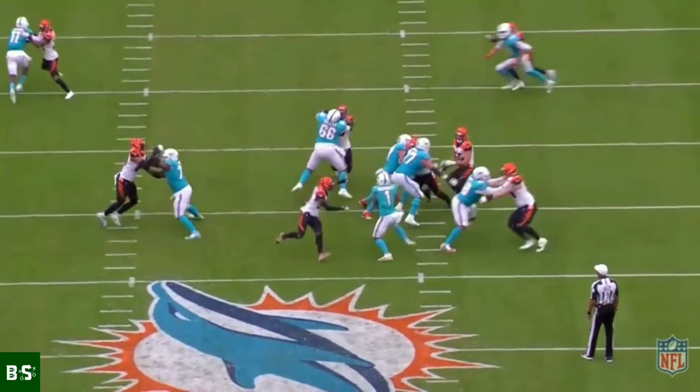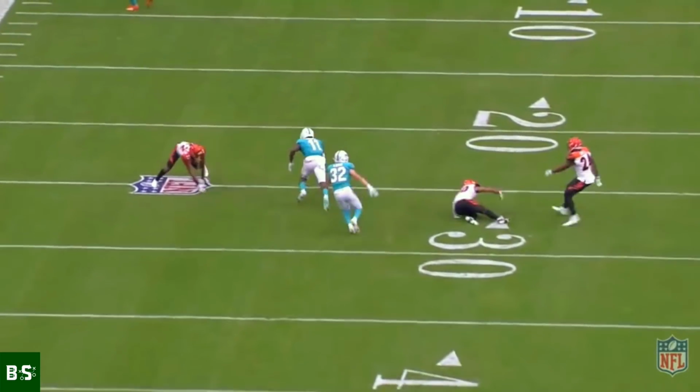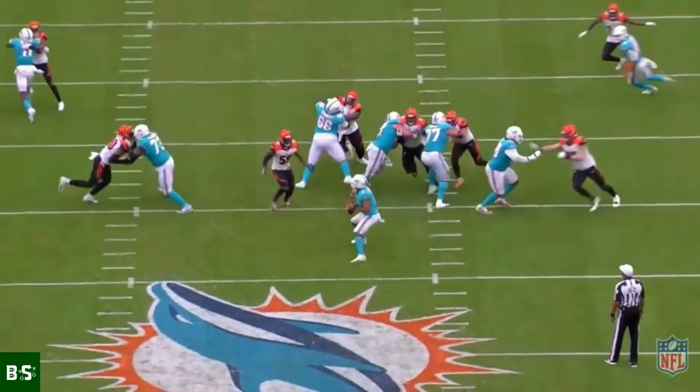His tremendous footwork within the pocket gave him enough time to find Devontae Parker in an extremely tight window for a solid gain. Saying that Tua's pocket presence is advanced for a rookie is a massive understatement, and that trait really helps out his offensive line in pass protection.